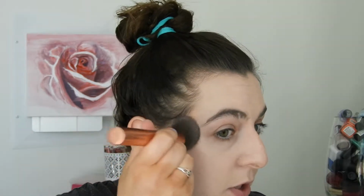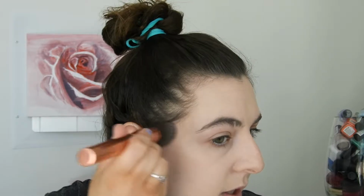Besides my eyeshadow brushes, none of them are really clean, so sorry about that. And then I just like to use a flat top one to kind of push it into the skin. So that is my 2018 project pan, but this is in my summer project pan.